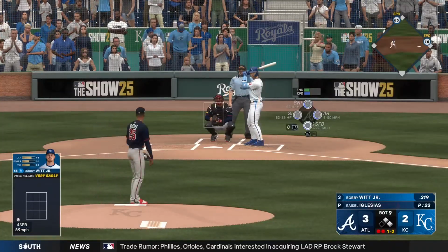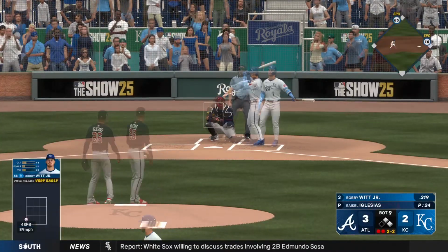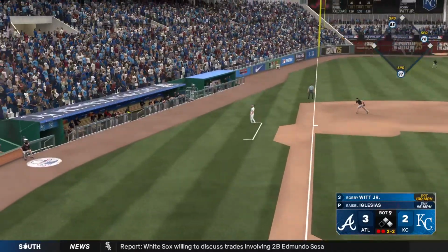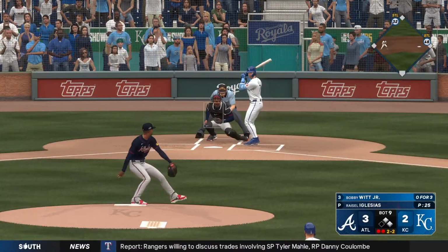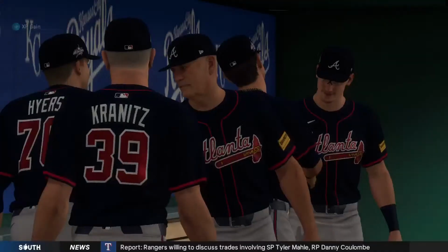Ball. That one misses, and the count 1-2. The shortstop takes the ball. Home plate umpire's trying to tighten things up a little bit. Knocks that one away, and we'll do it again. Deep breath, he's ready, and he fires. Got him, and that's the ball game.